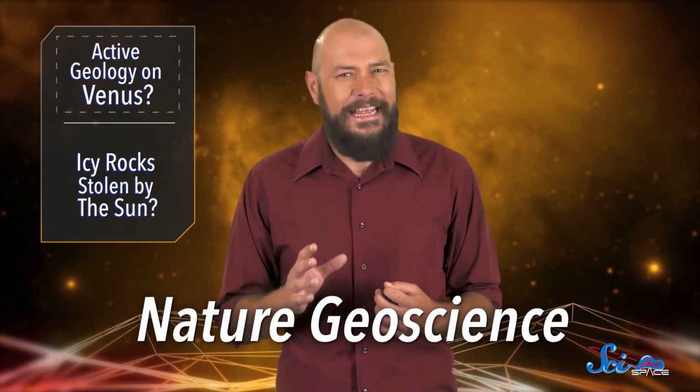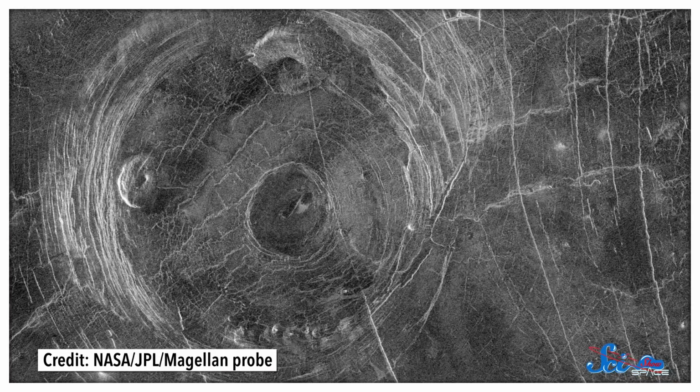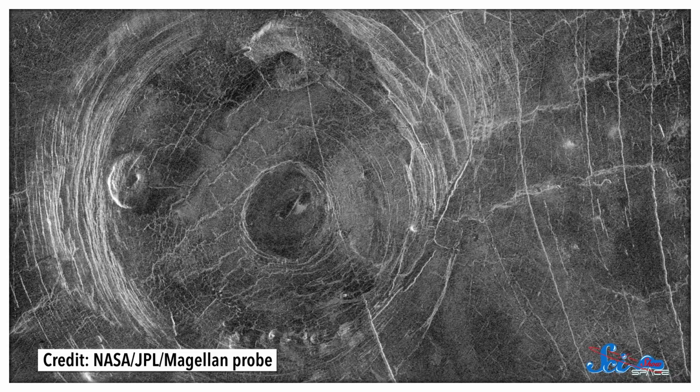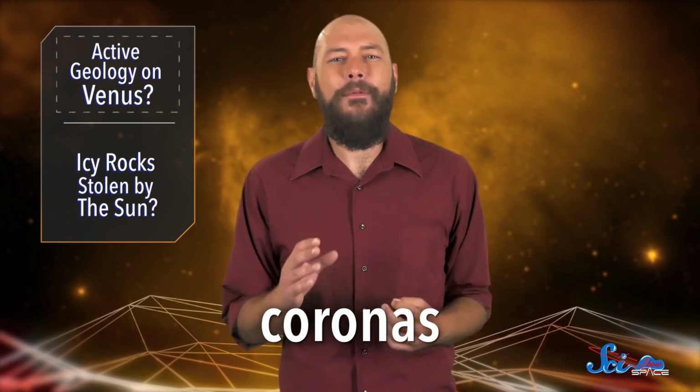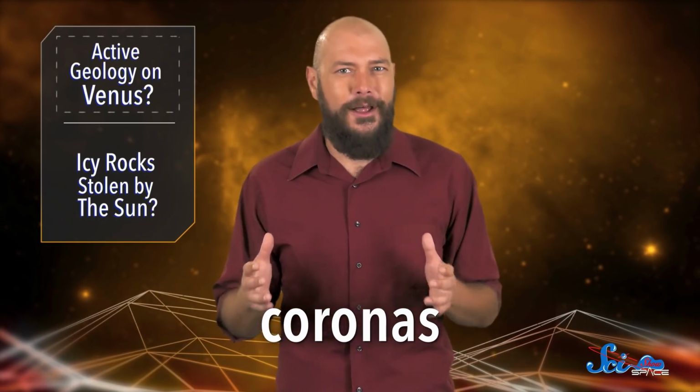But thanks to new work published this week in the journal Nature Geoscience, there's now reason to think that might not be true. In many radar images of Venus, you can spot circular structures that seem to be made up of a bunch of rough, concentric lines. Geologists call these patterns coronas, and we know of more than 500 of them, with sizes ranging from a few dozen kilometers to 1,000 kilometers or more.